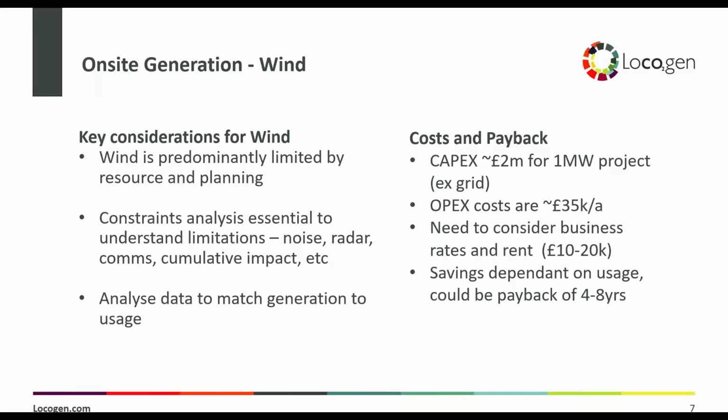It's not windy, it's not going to do much for you. And if you are in a sheltered environment, surrounded by trees, other buildings, or hills, again, your ability to use it is going to be limited. So resource is key. The main limiting factor for wind is the permitting and planning.